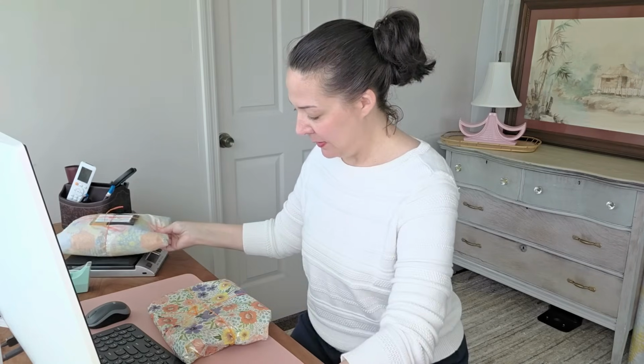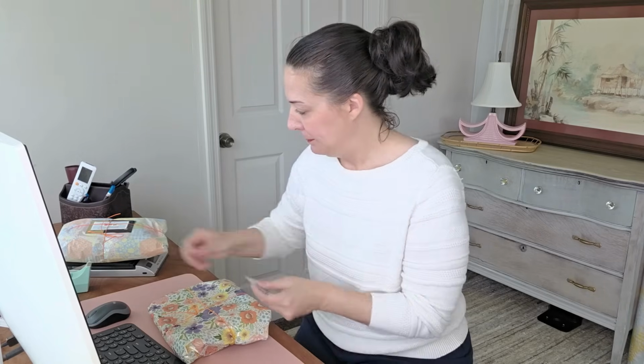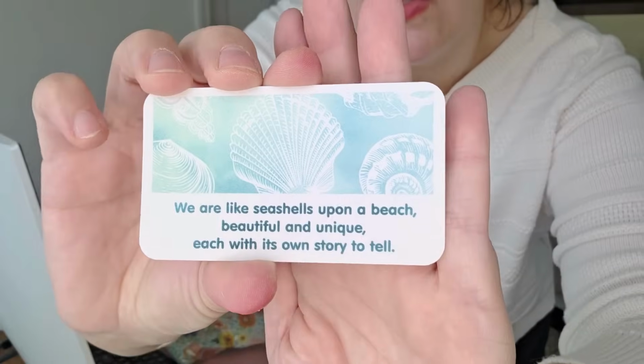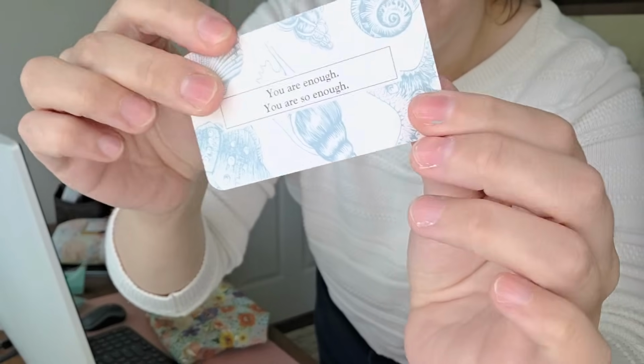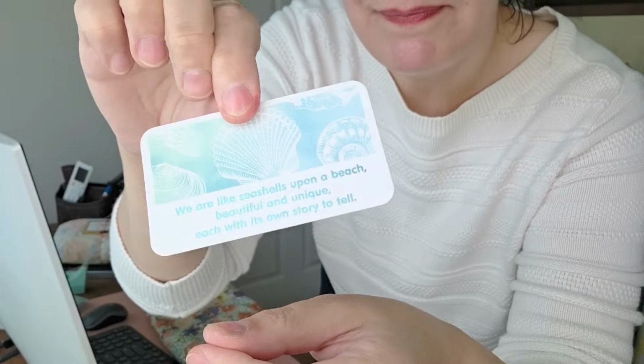Okay, so let's do, I already pulled the ones that, well, that one will kind of match. Oh, this one's very nice. We are going to do a matte one with a glitter metallic maybe. It says we are like seashells upon a beach, beautiful and unique, each with its own story to tell. Let's see, there you can see the metallic. On the back says, you are enough, you are so enough, with seashells.